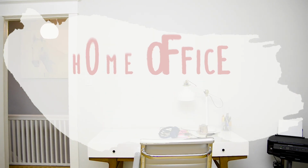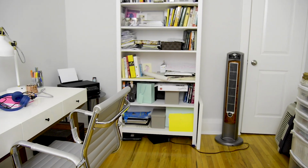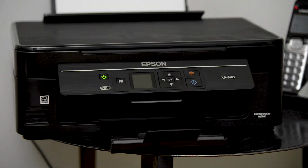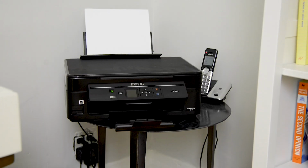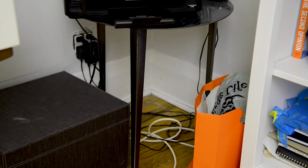So like all spaces I make over, Jenny had a few key things that she really wanted implemented in this space. She wanted to keep the printer. I suggested tucking it away in the bookshelf, but it's something that she uses almost every day, so she needs it out. She wanted the cord clutter gone from that area.